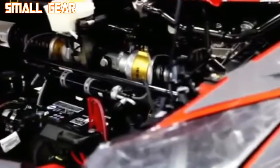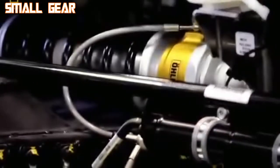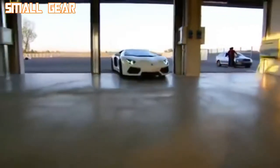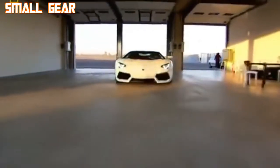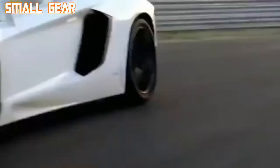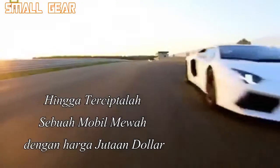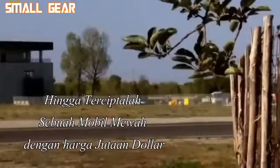Such technological innovations are only made possible by extensive testing of the vehicle during the development phase. And possibly the most critical moment for the engineers is when the prototype model takes to the track to be put through its paces for the first time. For the Aventador, this happens back in 2008.